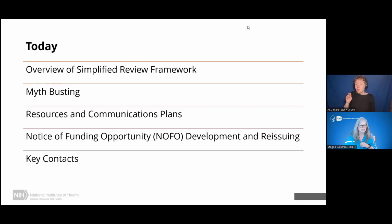Hello, I'm Mike Lauer. I'm the NIH Deputy Director for Extramural Research. Thank you so much for joining us today. We're talking about Simplified Review Framework. Let me start by saying thank you.